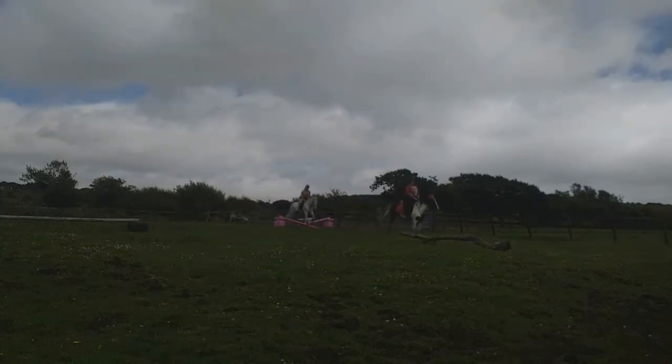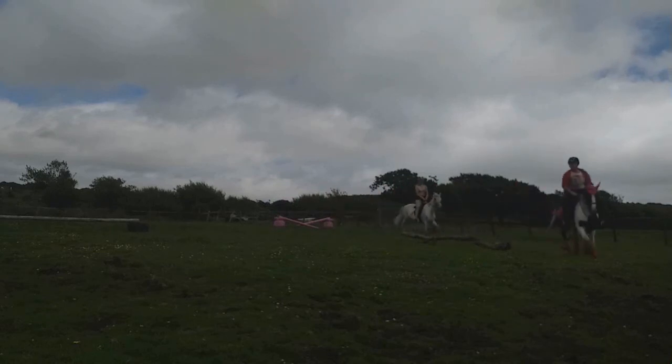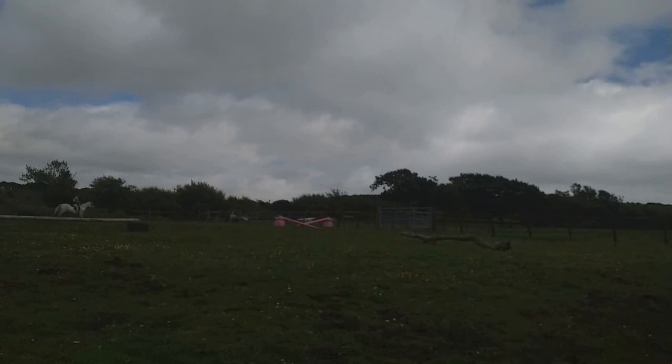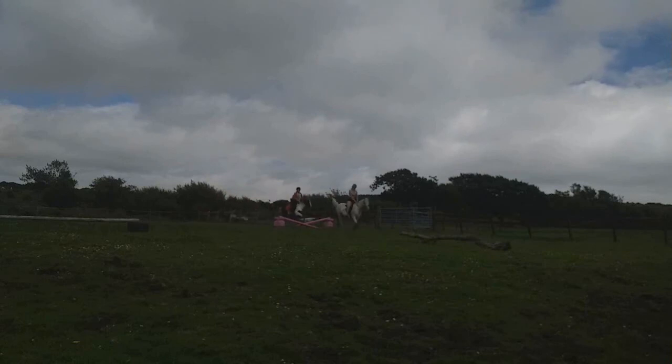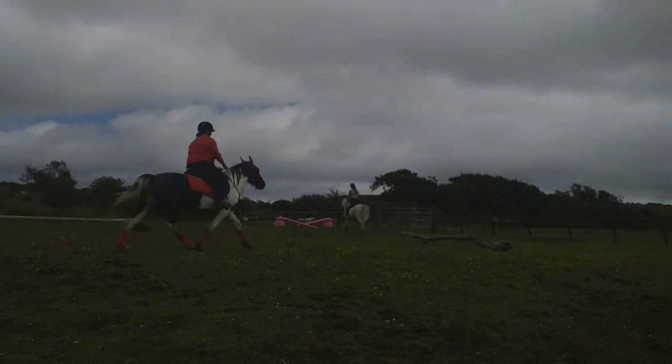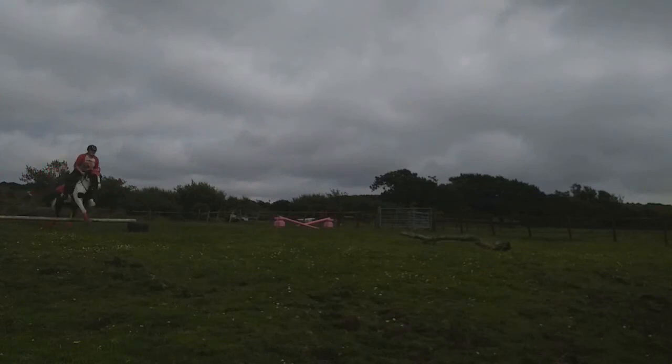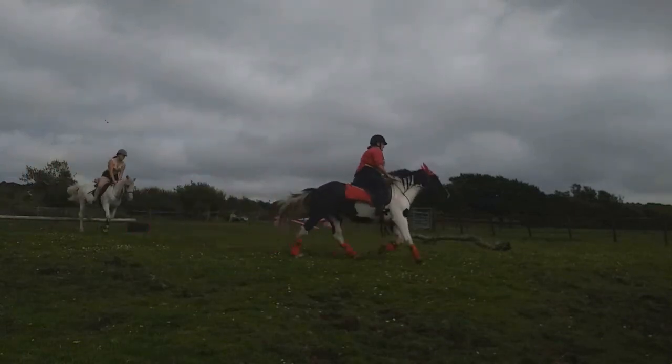And there, Polly got the correct lead again, even though we changed direction, which was good, showed she was listening to me. Poppy, and then Polly over the tyres, much better. And then we go over the jump again. She didn't pick up the right lead that time. We go over the log and whoop, over the cross, and she's got the correct lead there again, which is brilliant, and there, which is really good.